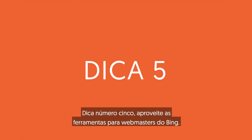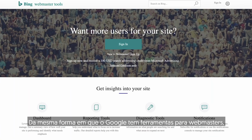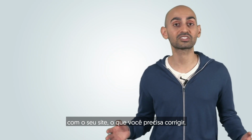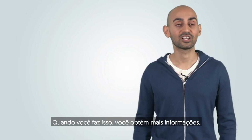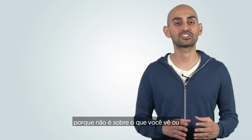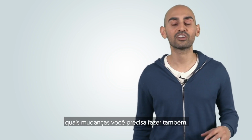Tip number 5, leverage Bing's webmaster tools. Similar to how Google has webmaster tools, you're probably not signed up for Bing's webmaster tools. This will tell you errors, issues, anything wrong with your site, what you need to fix. You need to be leveraging this on a regular basis. When you do this, you'll get more insights, more data, and it'll help you rank better on Bing, because it's not about what you see or what you think needs to be improved. Their webmaster tools will tell you what changes you need to make as well.